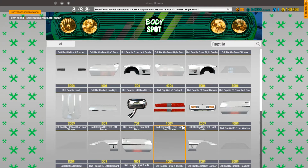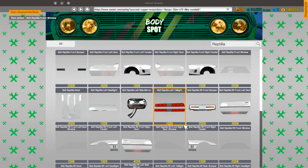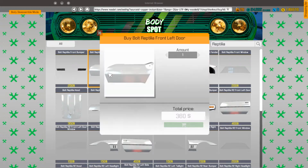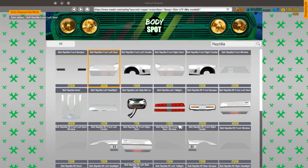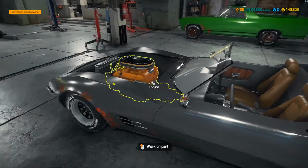Okay. Steering wheel number 7, that's a different shop. Front window. Got it. Seats, that's a different store. Front left door. Okay, so we're going to start with those. We'll get those clamped on. Front left door. And we'll see how she goes here.